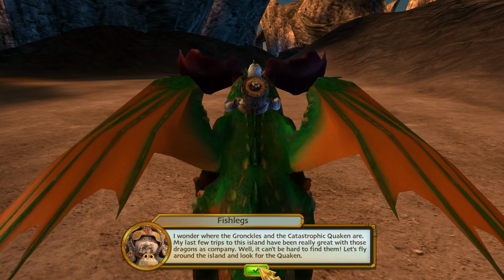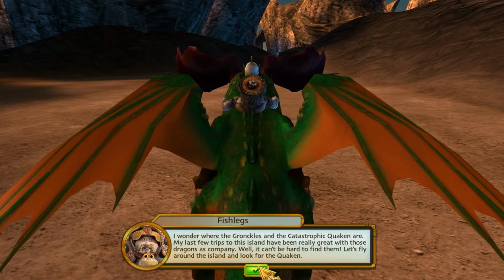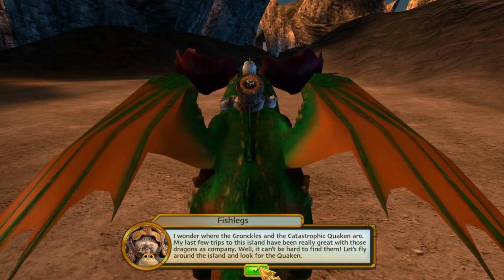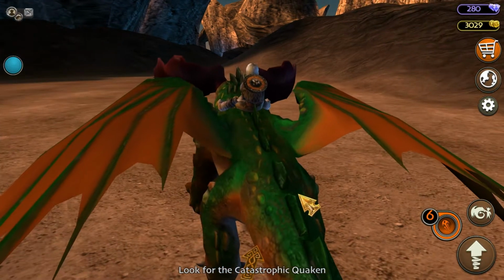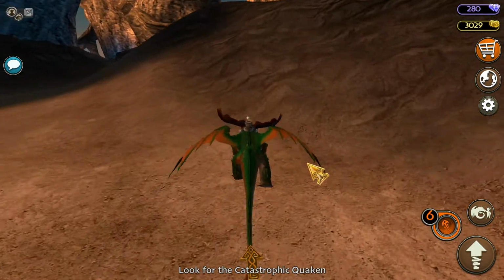I wonder where the Gronkles and the Catastrophic Quaken are. My last few trips to this island have been really great with those dragons as my company. Well, it can't be hard to find them. Let's fly around the island and look for the Quaken. Okay. All right, let's go look for the Catastrophic Quaken. Uproar, I'm keeping you out.